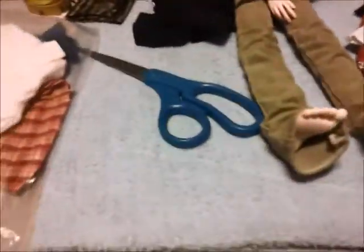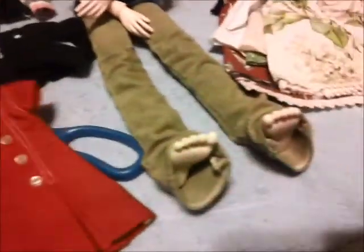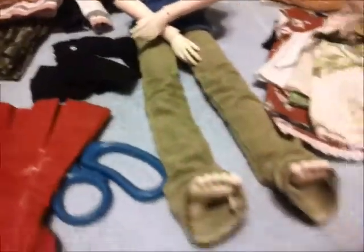Still don't know what I'm going to do with her, but... Oh! Got another little sailor dress. And was there a blue ribbon just now? Or am I seeing things? I don't know. It'll probably turn up.